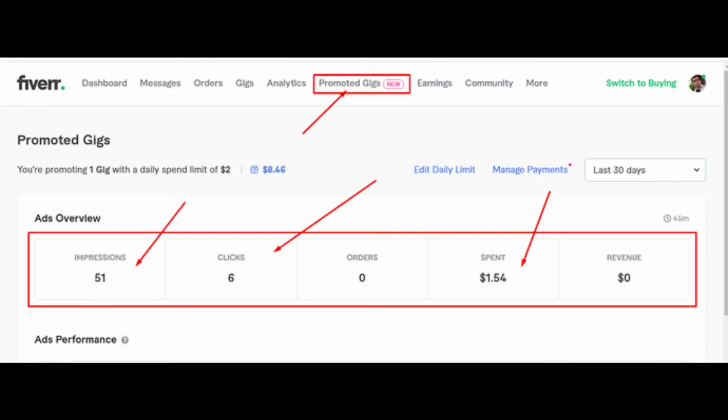Fiverr has also started the promoted gigs feature in beta variant. Only the gigs which have more than 25 or 30 reviews, there is a fixed number for that. If the number of reviews for that particular gig is greater than that number, then your gig will be qualified to be shown in the promoted gigs feature.